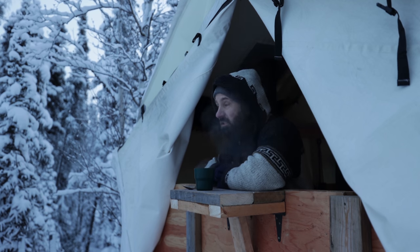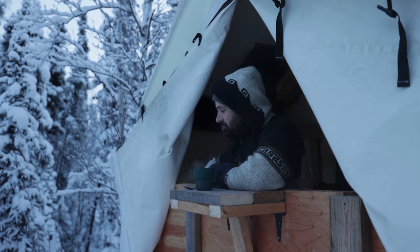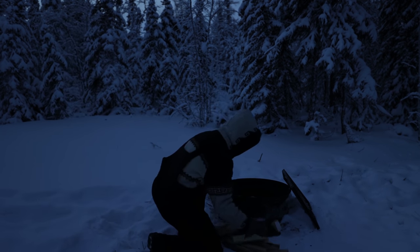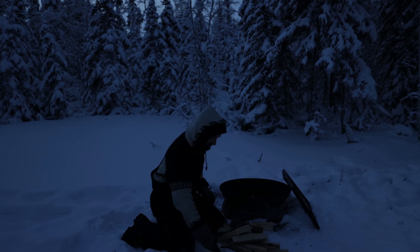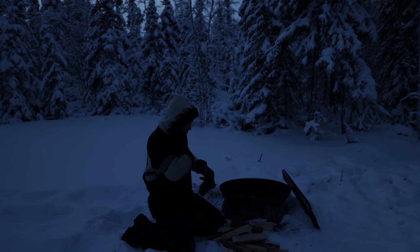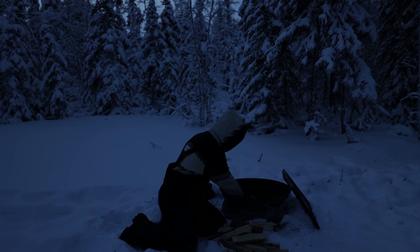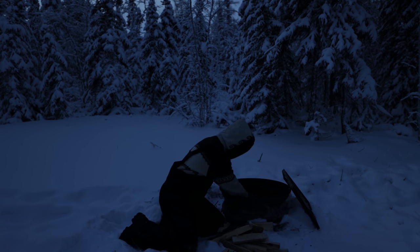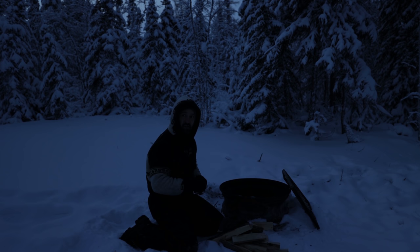That is perfect. Cooking outside tonight, and I'm gonna make salmon. I've got a new cast iron camping pot that I want to break in out here, and fish smells. I mean, obviously it's a strong smelling food, so I'd like to keep the cooking of the fish out of the tent.